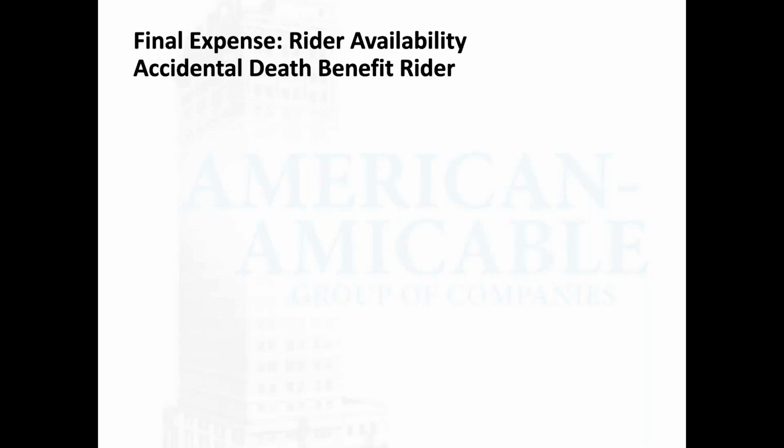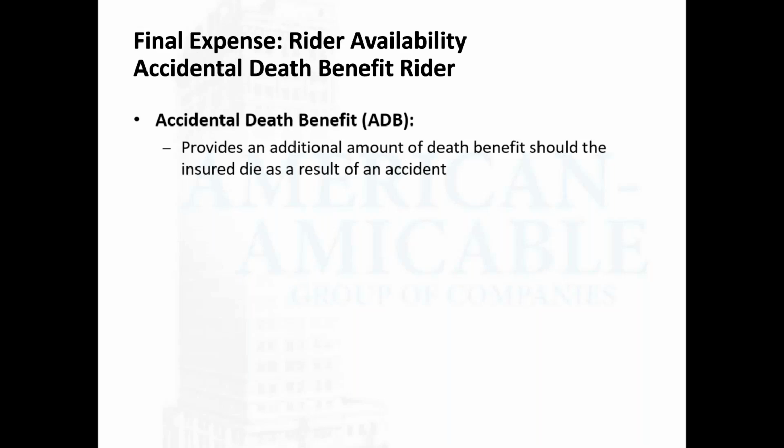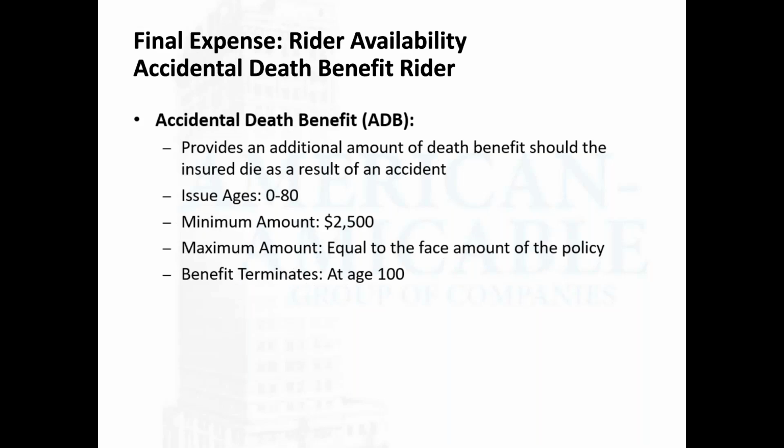The third one I'm going to talk about is our accidental death benefit rider. A lot of agents like to add this because it provides an additional amount of death benefit should the insured die from an accident. An accident would be a death from any bodily injury that's not considered an illness. It's issued through age 80.